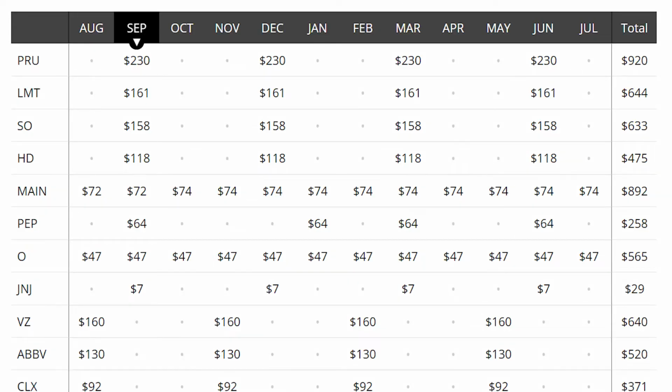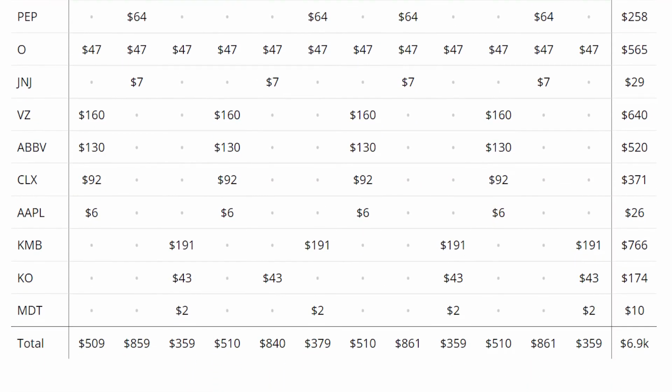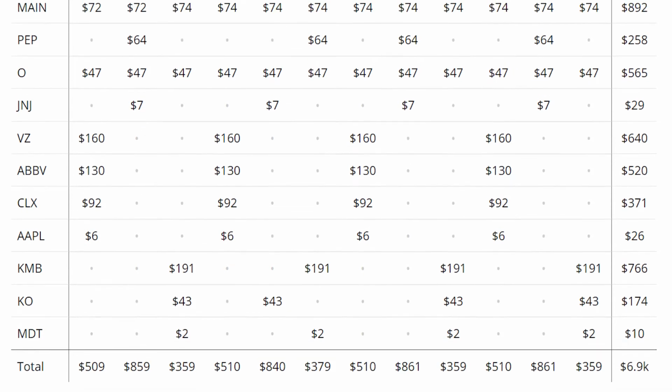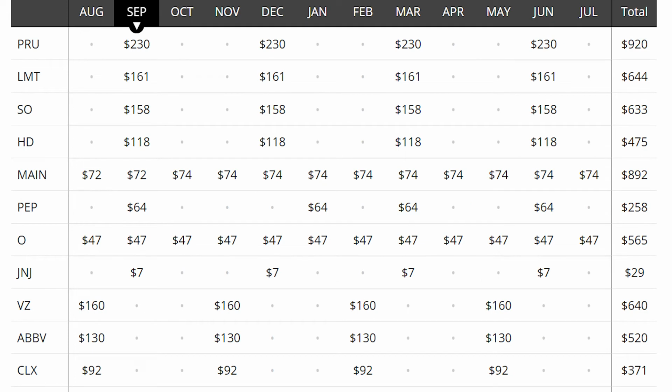Here's what I'm getting paid by the companies I currently own. Ticker symbols are on the left and the months are on the top. On the far right hand side, it will show you the total of what I get paid for each company. And all the way at the bottom, it will show you the total of what I get paid for each month. This is true passive income that I don't have to do anything for. And the goal here is to keep chipping away at this every single week, adding money to my portfolios so one day this dividend income will support my lifestyle and give me the opportunity to retire in a very, very comfortable financial position.